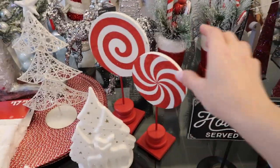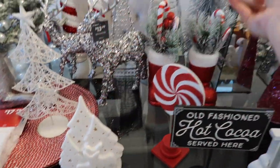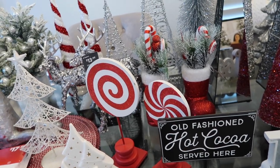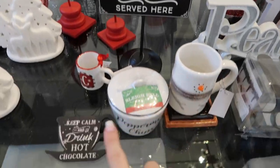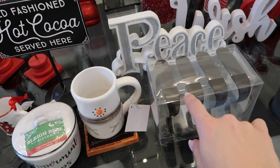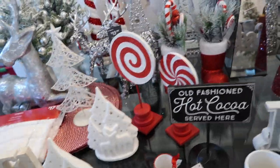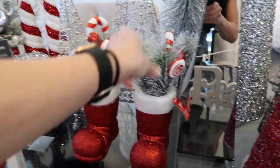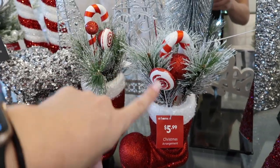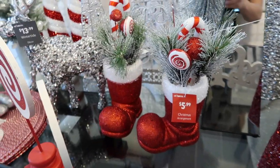Moving down here, do I sell the tags? No, I think these were Hobby Lobby. My little peppermints, I've had those for a few years. Y'all have seen all the hot cocoa stuff in the other video. Our wreath hangers. I don't know if I showed y'all these last time, but how cute are these? These are from At Home. Little Santa boot with the candy cane and peppermints. These are gonna go on the candy cane table. They were only $5.99 and they're a really good size.